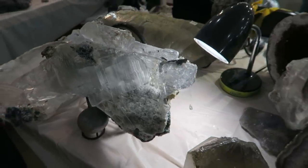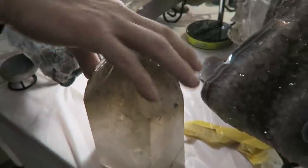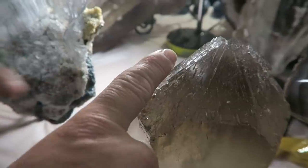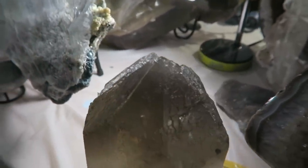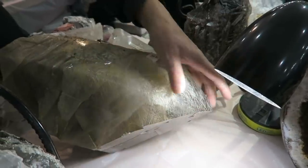Michael, look at this piece. Is that fantastic? Just the tip, not down here. It's got this ridge, only like the veins. Only the tip. This is a museum piece.